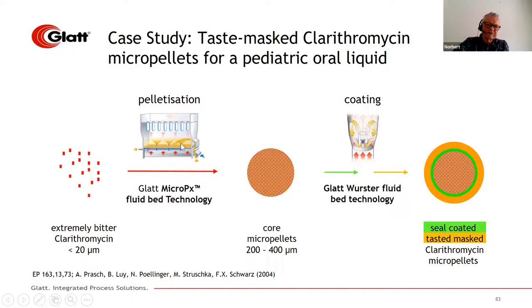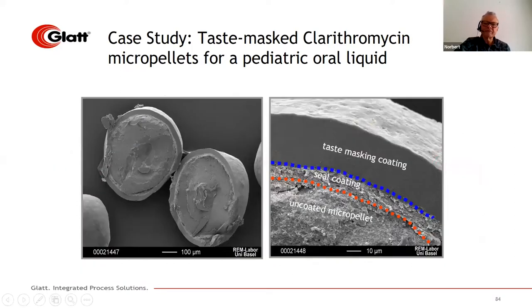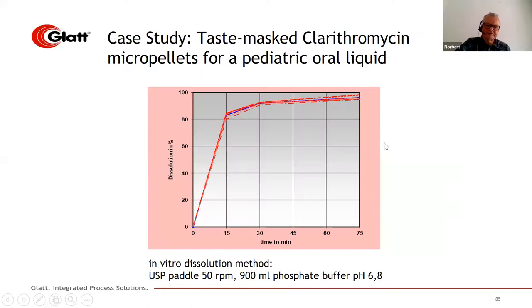Pelletization continuously for the micropellets, high dosed in the micropix, and then coating in the Wurster. Here we see again this photograph inside the core pellets. We see a bright seal coat on top, thin, and then the taste masking coating, which you see here as well, which is quite homogeneous and very dense. And that provides taste masking in our pediatric oral liquid.